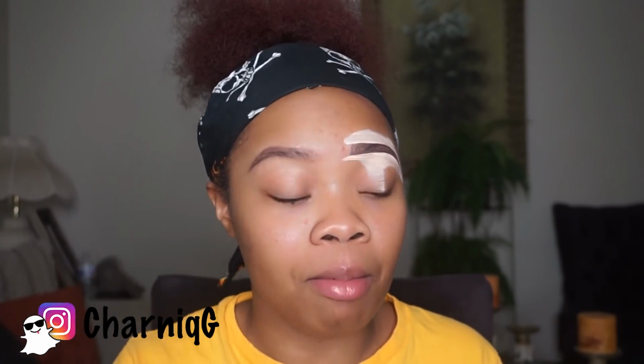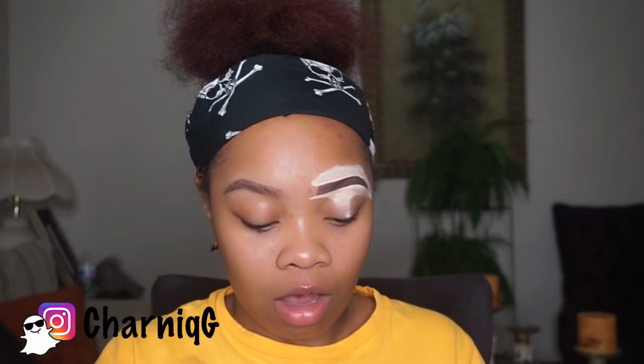Like I always tell anybody, you want to use the shade that's closer to your skin tone for the top. A nice light shade, one to two shades lighter, under the bottom of the brow.